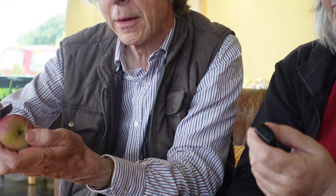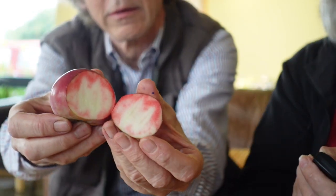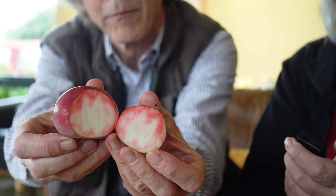Next one is an apple that we got from a guy in Stockholm. And his surname is Doubleman, so we call it the Doubleman apple. He sent it to me because he was intrigued by the red flesh that it had. It's a seedling from his garden. I don't know whether it was commercial or not.